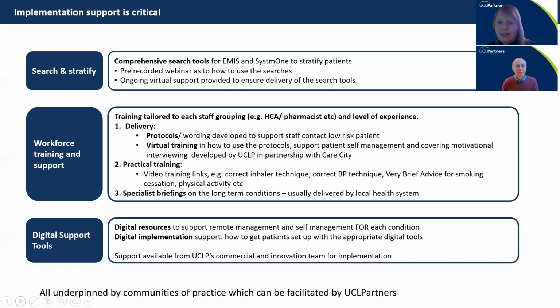On our website, you'll find lots of practical training tools and links to websites from accredited providers of information, ranging from the British Heart Foundation in terms of how to use a blood pressure device, to links to accredited courses on how to deliver very brief advice for smoking cessation. And that's all there to complement and support healthcare professionals working in primary care to be able to help patients manage their condition and stay well at home.